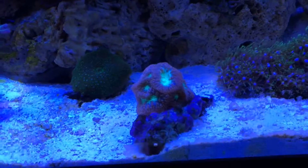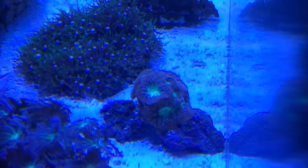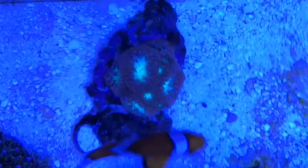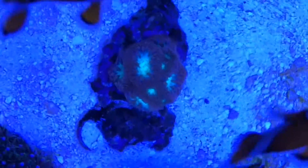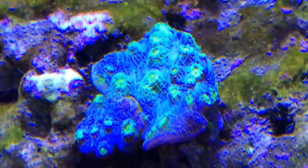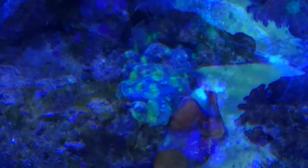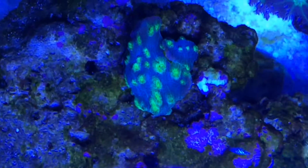Got a nice little colony of Blastos, about 12 or 13 heads. Hollywood Stunner Chalice. And I gave this one lots of space so I don't have any issues with stinging any of the surrounding corals.